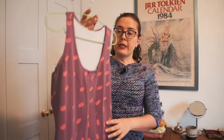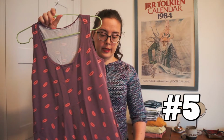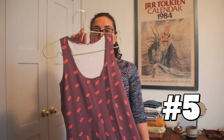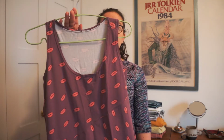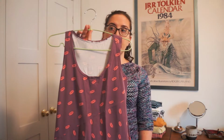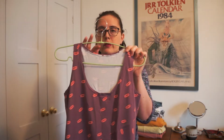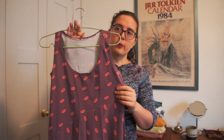This is one I made in spring of last year when it was cold and nasty, and I couldn't imagine summer coming back, but I was still hoping for it. So this is a McCalls pattern. I think this is the only Big Four pattern company pattern that I knit this year. It's McCalls 6559, which is just sort of a jersey tank dress. There's a few different versions. This one is actually pieced.